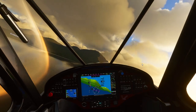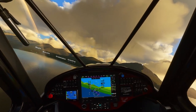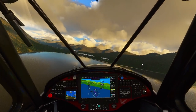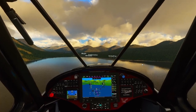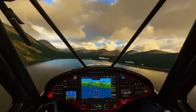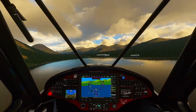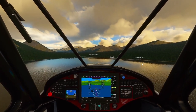I was taxiing down one of the lakes near Banff, and there was a cliff in the lake that I couldn't see because I was on the top side of it. I was just taxiing along, and then all of a sudden there was a 20-foot drop in the lake, and it was like, oh, you crashed. I'm like, okay, game, physics don't work like that.